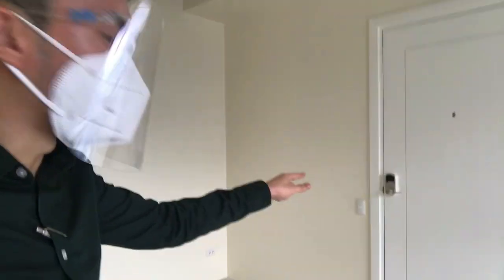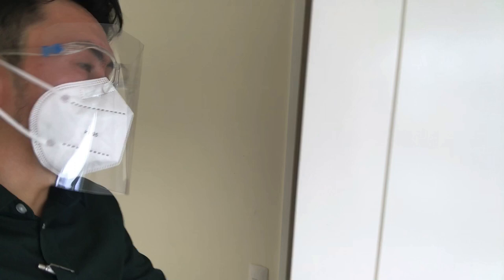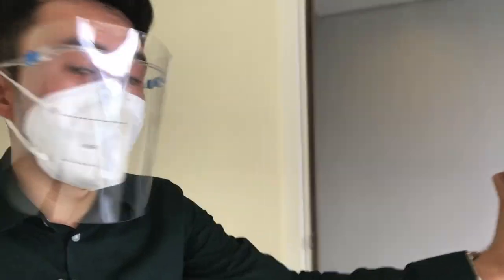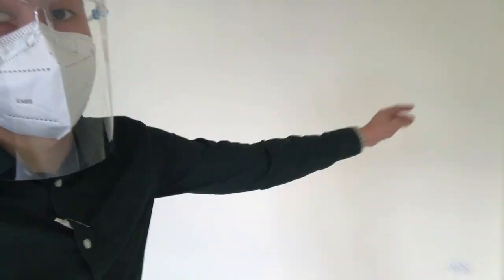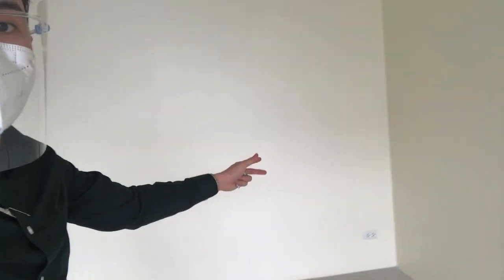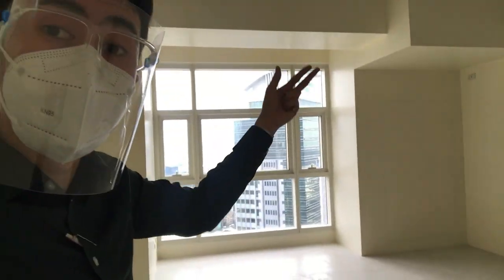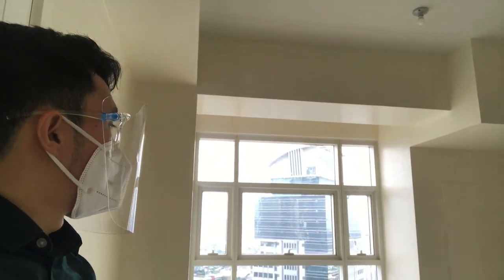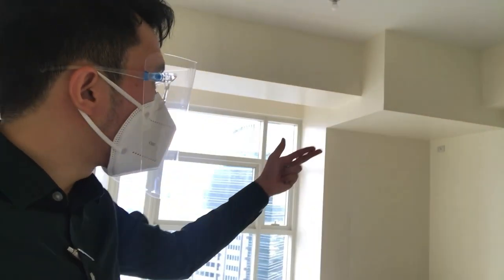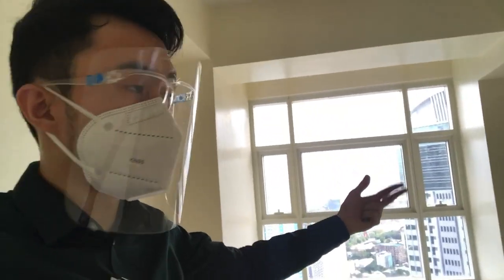This is your main door. Ayan. Underman, hallway. Pagpasok mo, this is your living area. Diba? Living area mo yan. And then, you can put partition here kung gusto mo talaga siya gawing one bedroom. Kasi yung size, guys, pang one bedroom na talaga siya. So, you can put partition here. Or, pwedeng divider, pwede.